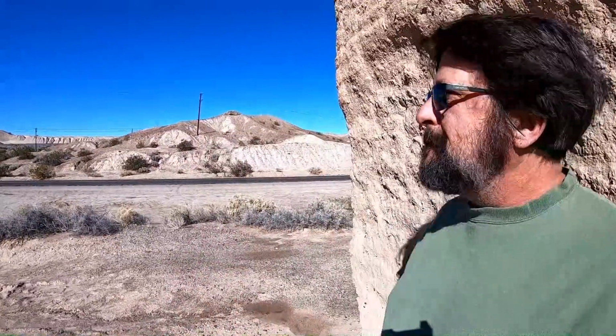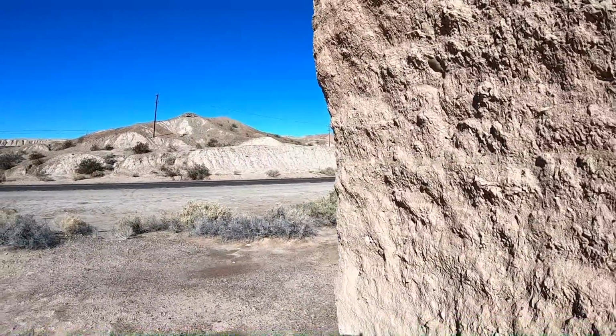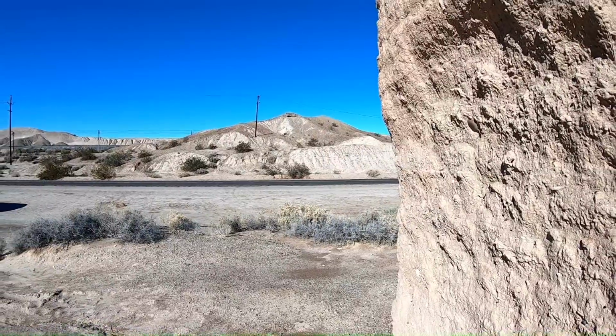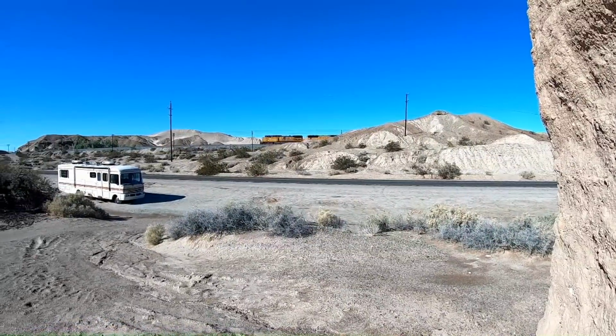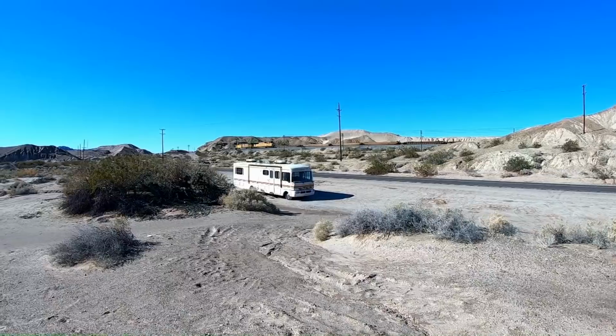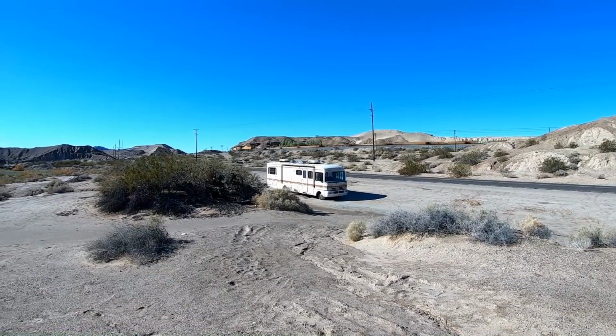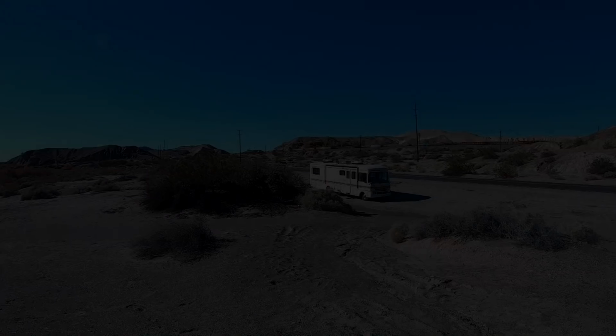Speaking of the railroad, here they come now. Trains come through here about every 10 or 15 minutes. That's the first one I've seen that had the empty cars. Those are the cars that usually are stacked the double high with those cargo carrier boxes.